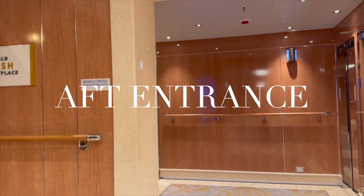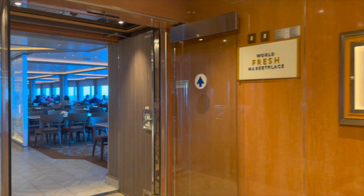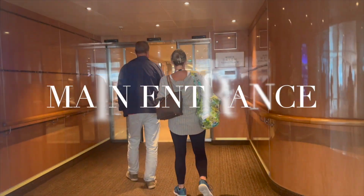It's the buffet at Discovery Princess, and it is located on the Lido deck, Deck 16. And it is included in the cost of your cruise. This buffet features food stations from around the world that offers a great variety of regional favorites.